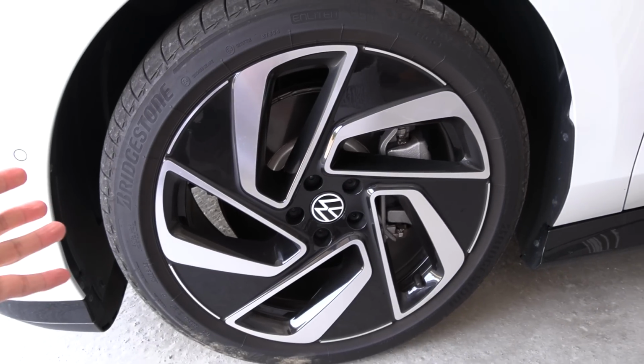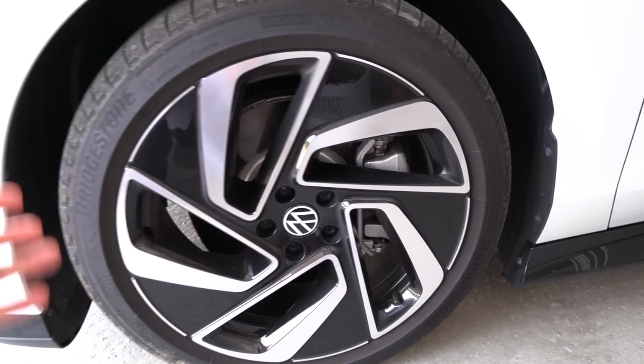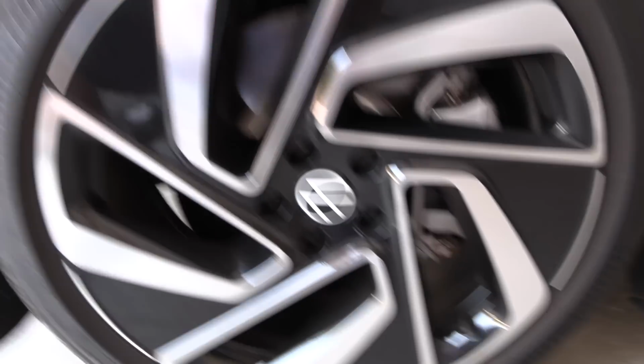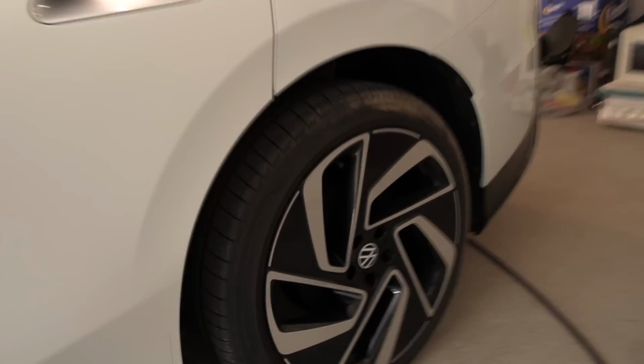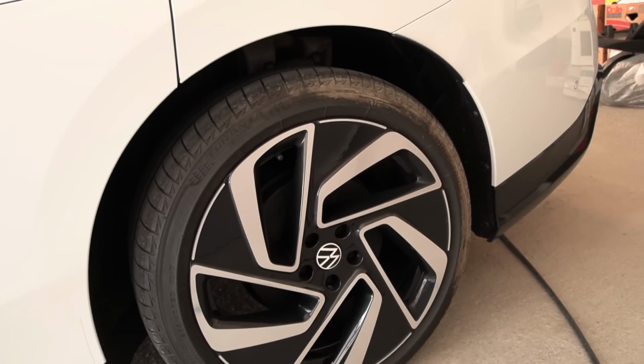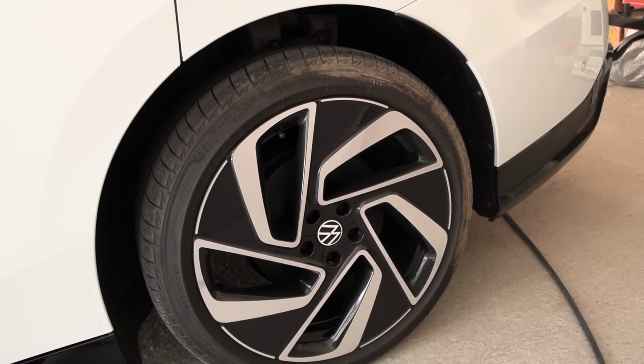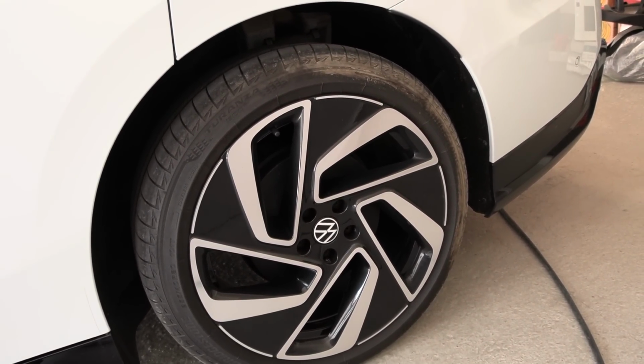When it comes to rims and tires, maybe not the most efficient combination. We have 20-inch, this is Bridgestone. And in the back, we have slightly wider tires. So I suspect maybe these are not the most aerodynamic rims and maybe not the best tire combination. That's why the range is not the highest possible.